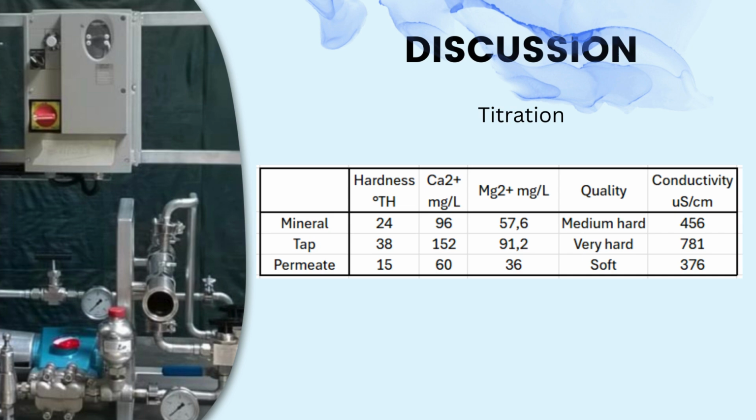The mineral water's moderate conductivity aligns with its hardness level, classified as medium hard water. These results demonstrate the effectiveness of nanofiltration in reducing water hardness by removing calcium and magnesium ions, giving us softer water.